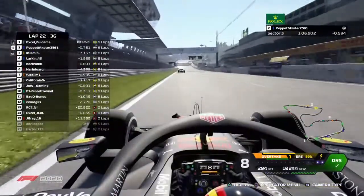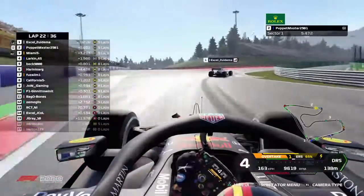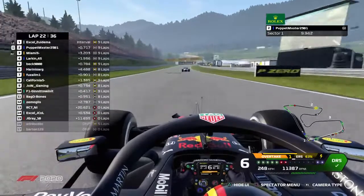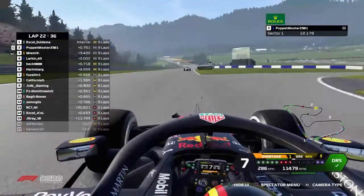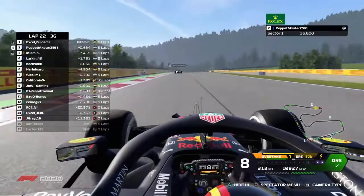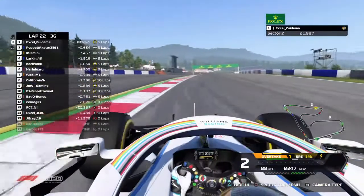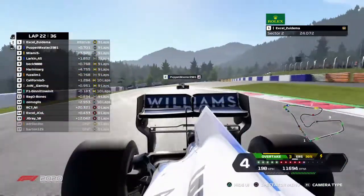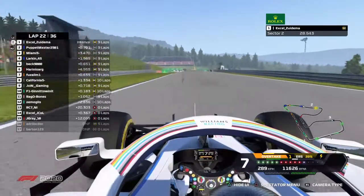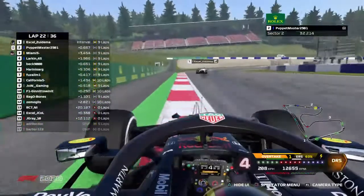Looks like Puppet Master's got his front wing and everything intact, so it might have just been an overtake because of those softer tires from Swedema. As long as Puppet Master is able to stay in the DRS, I think he's still probably liking his chances of an overtake for victory here. He does have quite a bit of his ERS. Looks like Swedema has used a little bit more of his, trying to get in front and then break that DRS. Puppet Master doesn't seem to be too phased about it.